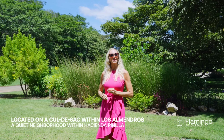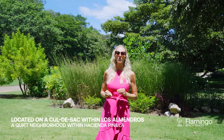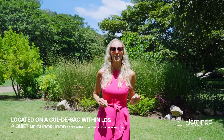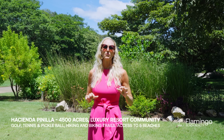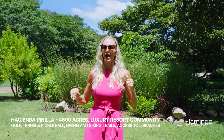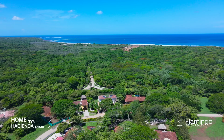Los Almendros number 66, Villa Sueños, is located in one of the most sought-after communities here in Costa Rica. It's called Hacienda Pinilla. Here you will find 4,500 acres to explore. There are hiking and biking trails, there's farms with cows, there's an equestrian center, a golf course, tennis courts, pickleball courts, a beautiful beach club with one of the best surfing spots in all of Costa Rica. This is a beautiful place to call home.